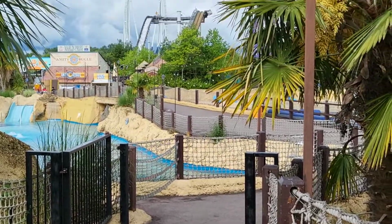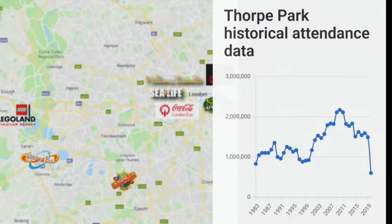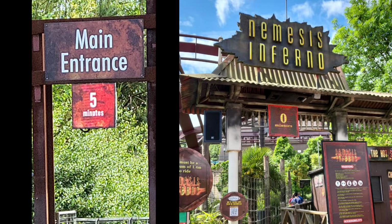Yeah, and that's really high. This is part of a Merlin trio around London. Be aware of the crowd because it tends to be really packed. On a weekday with schools open, you can do the whole park in one day and repeat the best attractions.